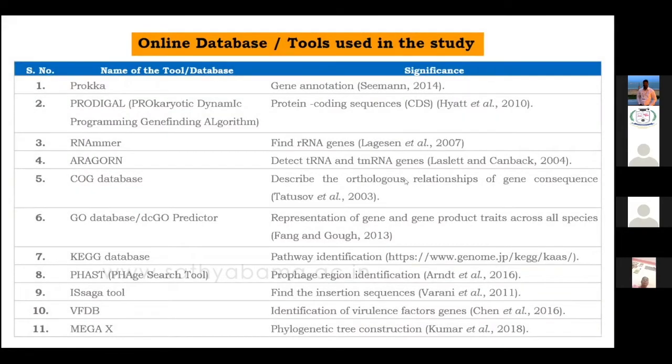Okay. So here, these are all the online databases and tools used in this study. First of all, Prokka was used for gene annotation. Then Prodigal, the prokaryotic dynamic programming gene finding algorithm, was used for protein coding sequences. Prodigal is used to find the protein coding sequences in the genome of Vibrio. Then RNAmmer was used to find the rRNA genes. Then ARAGORN was used to detect the tRNA and tmRNA genes.